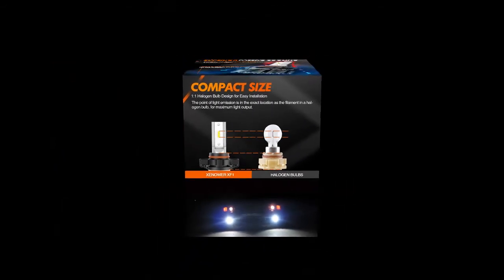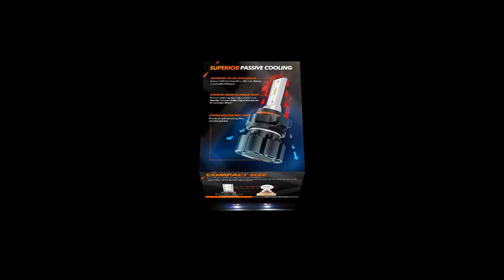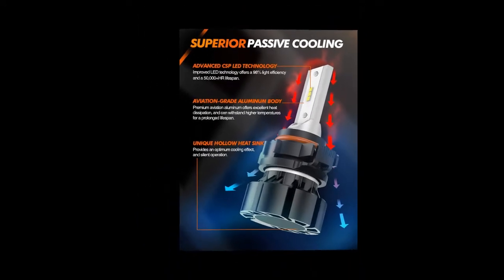Thinner light tube, 3.5mm. 360-degree lighting, there are no dark spots or shadowed areas. In fog, rain, overcast and other bad weather, it provides you extended vision and a safer driving experience.